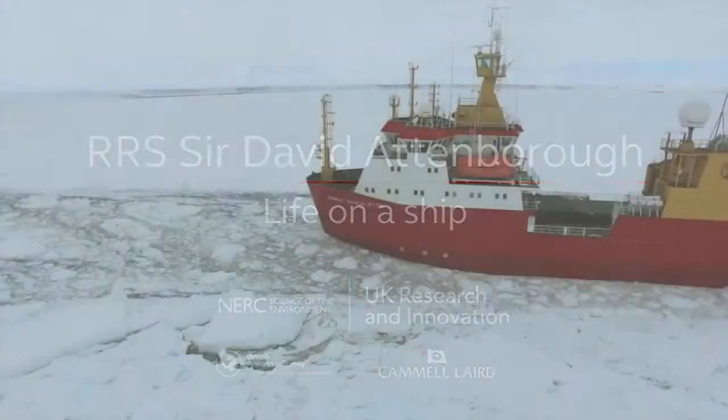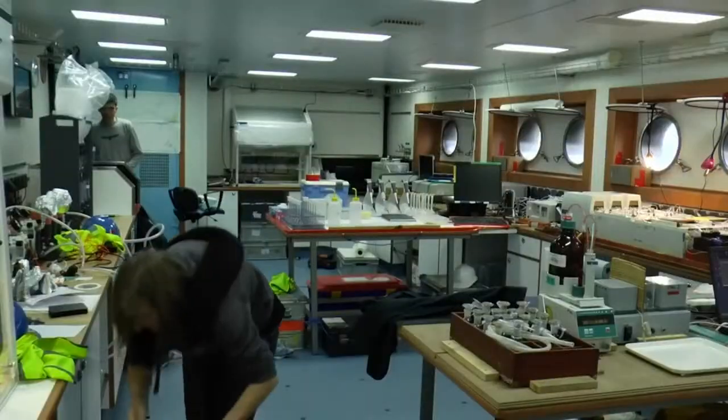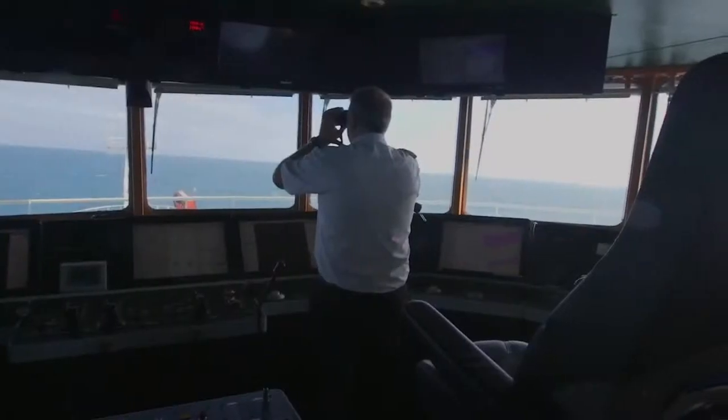It's great living on a ship. They're kind of like small little villages, really. They've got everything you need to survive. They've got water purification, there's a canteen, the science labs, there's the computer rooms, there's the bridge which you can go up and look out to sea.